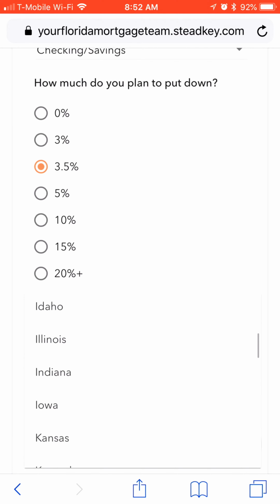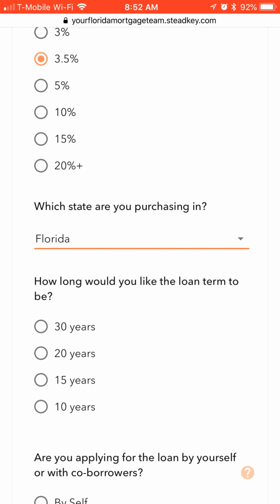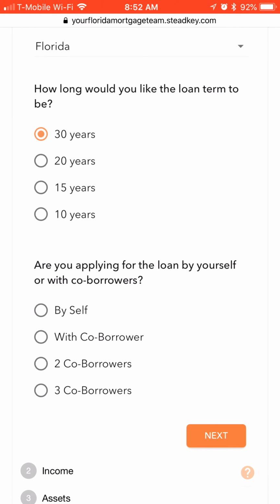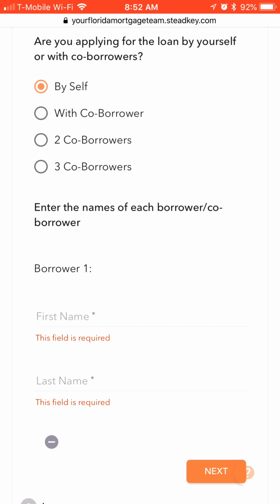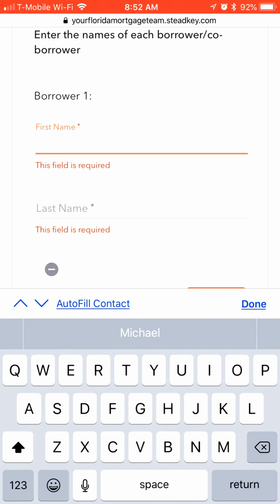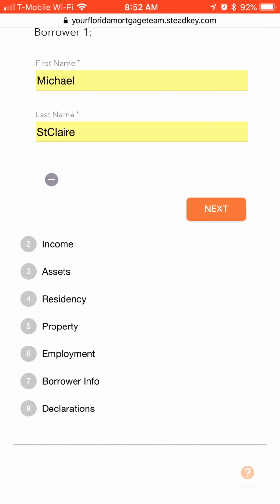We're here in the beautiful Sunshine State. 30-year term. If you're doing it with a spouse, you would want to hit co-borrowers. If you're filling out the application with someone that is not going to be living in the home, but you're using maybe their income to help qualify, such as maybe a parent or even a child, vice versa scenarios. But for this example, let's just say by myself. And then this is where you would want to enter your name, and then hit next.